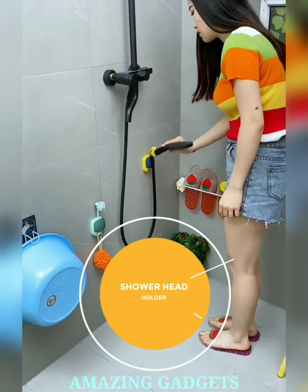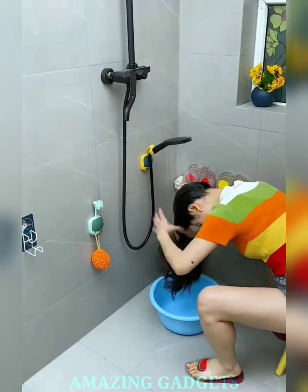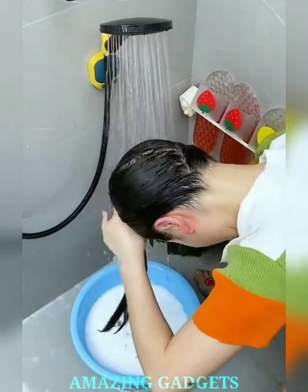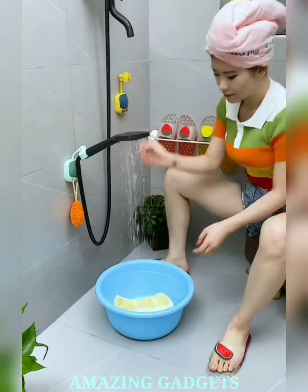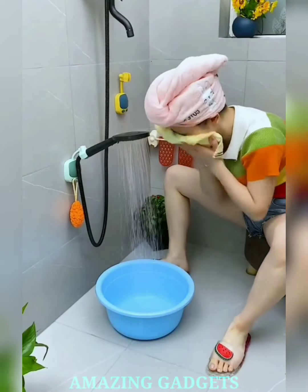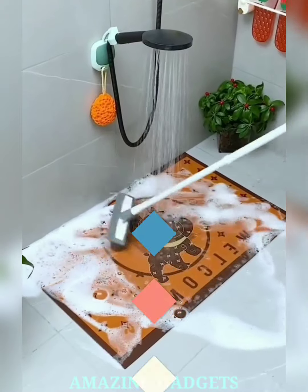Transform your shower routine into a hands-free haven. Our self-adhesive holder keeps your shower head securely in place, allowing you to indulge in a truly relaxing and convenient experience. Installing our shower head holder is a breeze. Simply peel, stick, and voila, you're ready to enjoy the freedom of a perfectly positioned shower head. Our holder swivels a full 360 degrees, ensuring that every nook and cranny gets the attention it deserves.